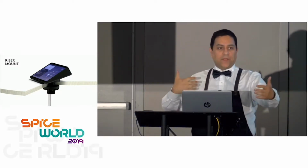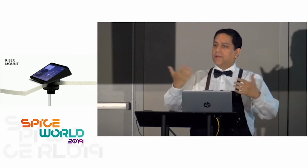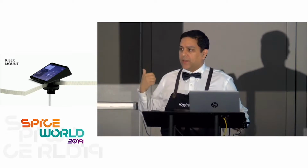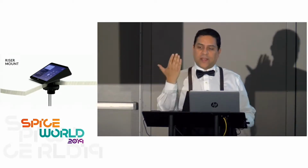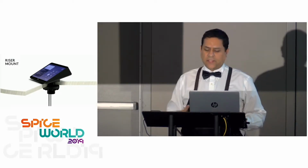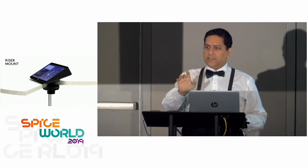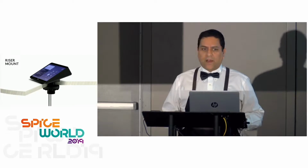If you have a deep table, like a boardroom table, you might need a little bit more angle for everyone to actually see this display. So we've also created a riser mount, which changes that angle up a little bit. I think it takes it to about a 22-degree angle, something like that, and it gives you an easier line of sight on those deeper tables.